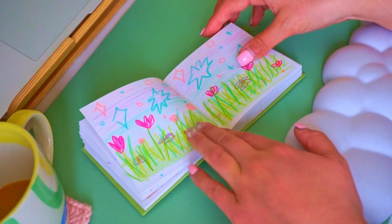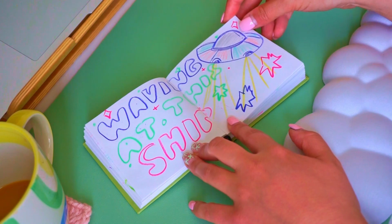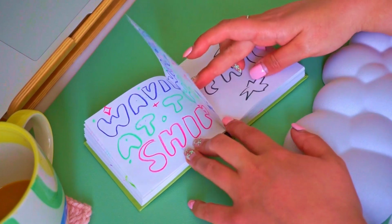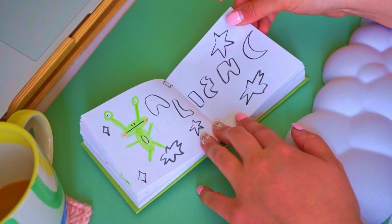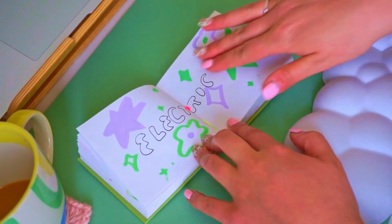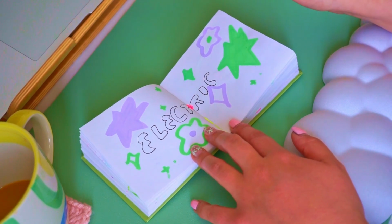More flowers, more flowers, more Taylor Swift lyrics. And then since I did the spaceship, I was like, I'm gonna make a little alien guy. And then this is where I started using the Art X acrylic paint markers.